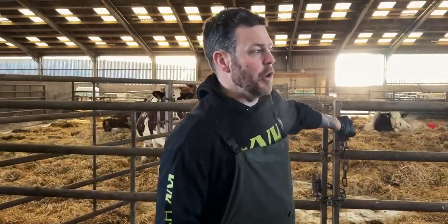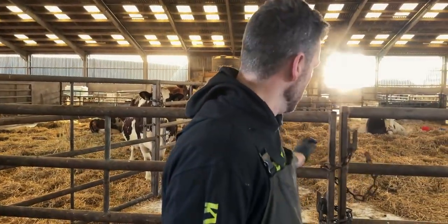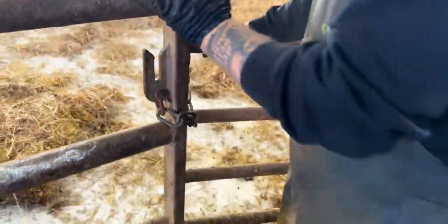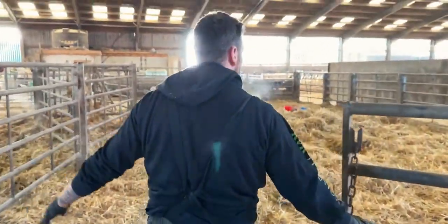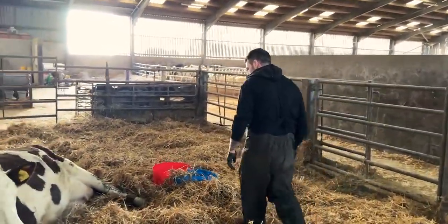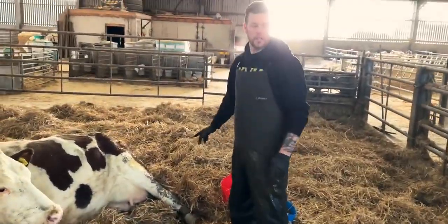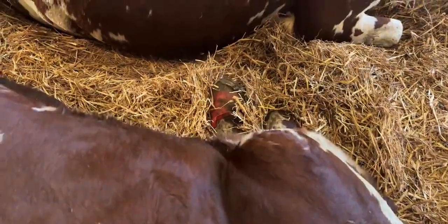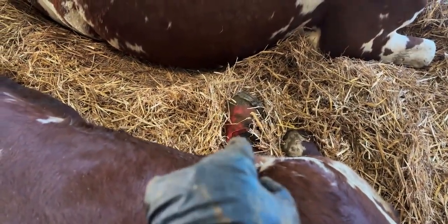I've genuinely no idea what condition she's in, but I do know she's currently in a hospital pen, which probably means she's really sore indeed. I'm not actually even sure which cow it is. I just know she has a bandage on her back foot. There we go, bandage and a block.